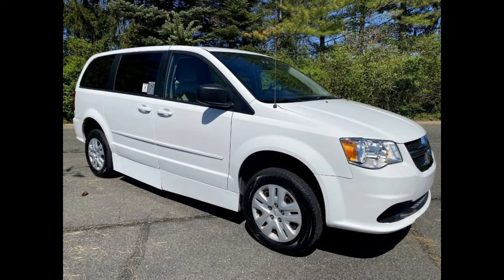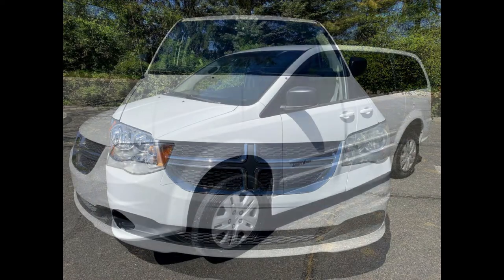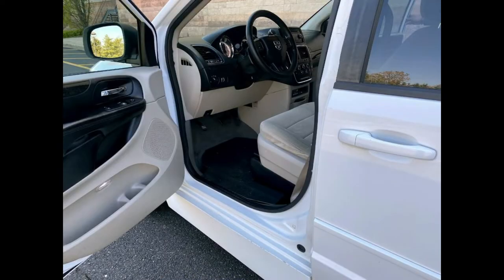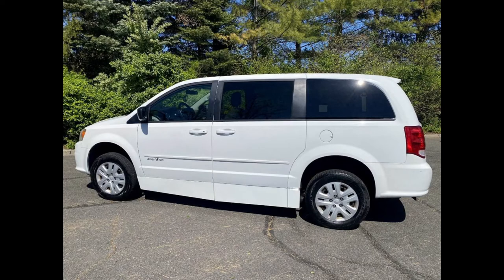Major Vehicle Exchange presents a 2014 Dodge Grand Caravan handicap van for sale. Stock number A5170. This used wheelchair ramp van has an accident-free, clean title, one-owner vehicle history report. Ideal for adults, medical transport, ABA and handicap mobility. Major Vehicle Exchange has a great selection for church, shuttle service, senior service, medical ambulance transportation, and personal use.